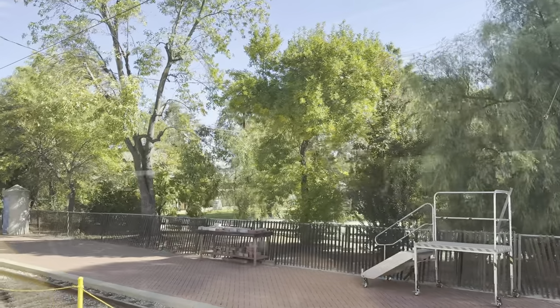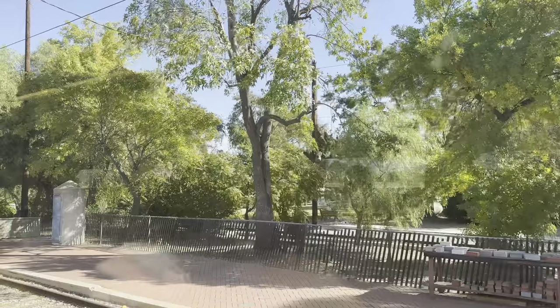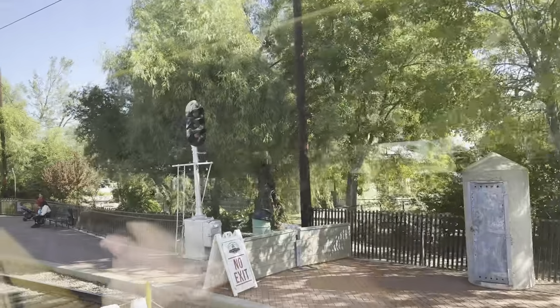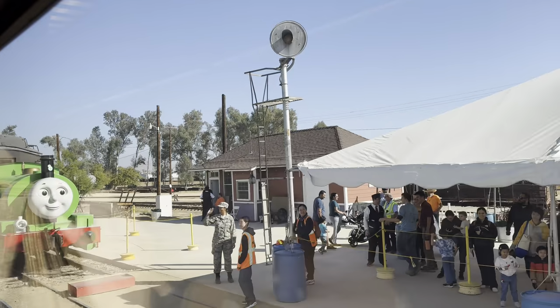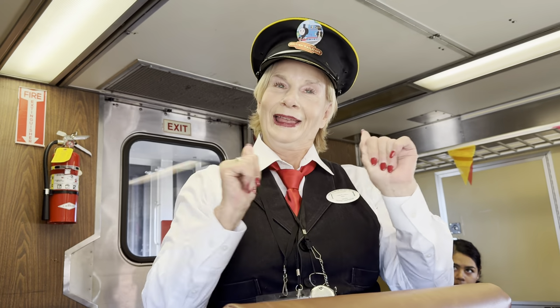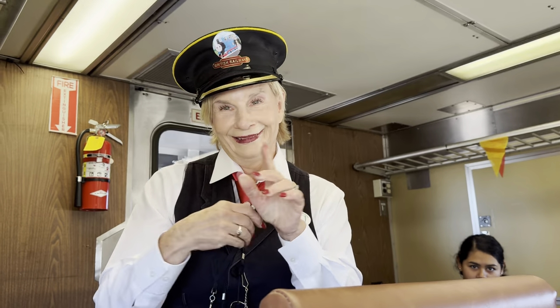Now in the movies, they say all aboard. This is a real train. We say, Ward, Ward, you're hired. Look on the station side of the window, you're going to see Percy shortly. I'll tell Thomas that you wanted to come, but you just couldn't.